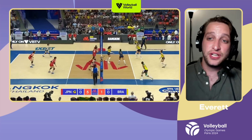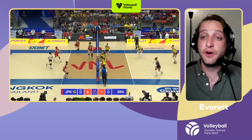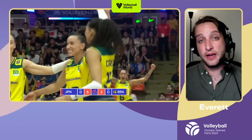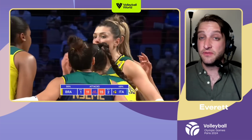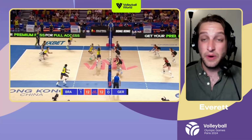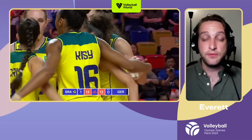The setting position is going to be very, very interesting. Typically, in the past, they've always gone with Macris, but recently in the 2024, and she was named one of the best setters in the tournament, Roberta Ratzke was very, very good and was probably the reason that Brazil ran the table throughout the preliminary round of the 2024 VNL.